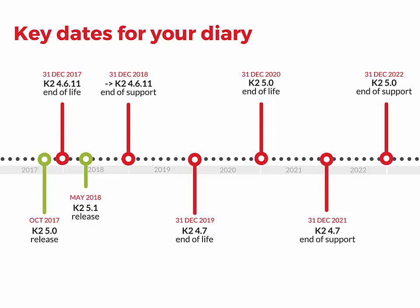So the other dates we need to consider are sort of the end of life and end of support dates for some of the versions. By end of life we mean that the platform will no longer be supported by K2. By end of support we mean that the extended support that's offered to some clients will no longer be available. So it depends where you are on your support cycle with K2, but clearly you can see that by December 2018, 4.6.11 will effectively no longer be supported in any capacity by K2.